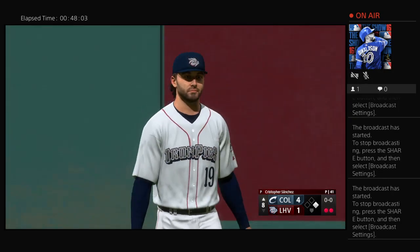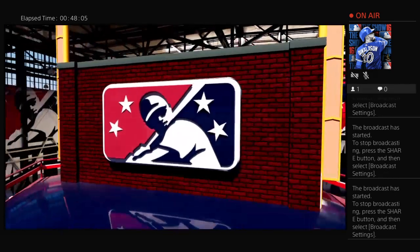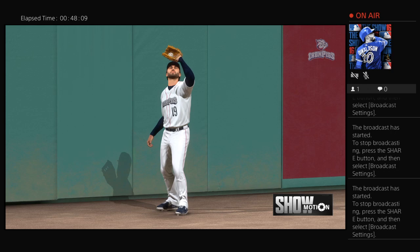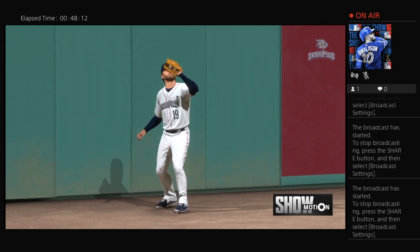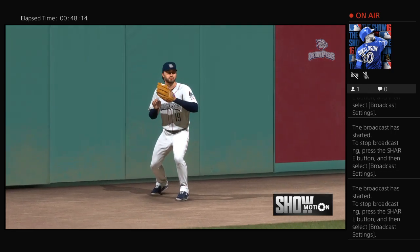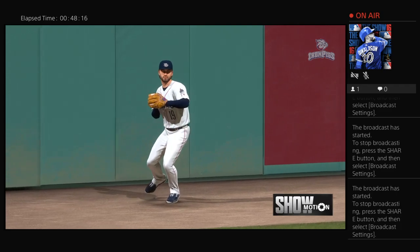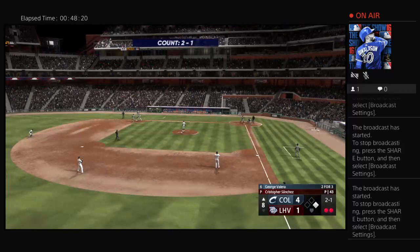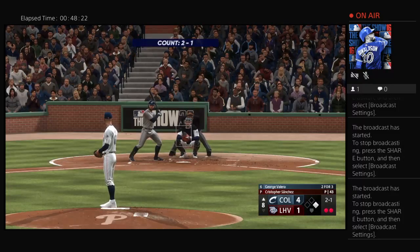Now batting, the center fielder, George Valero. That's a really nice job right there. Great awareness making the catch up against the wall. You see the perfect technique, feeling for the wall with the bare hand while keeping his eyes on the baseball as it's coming down, his glove in a good position to make the catch. That's exactly how you do it.